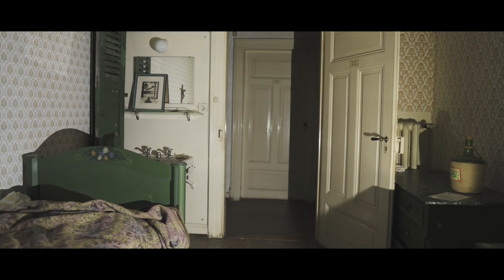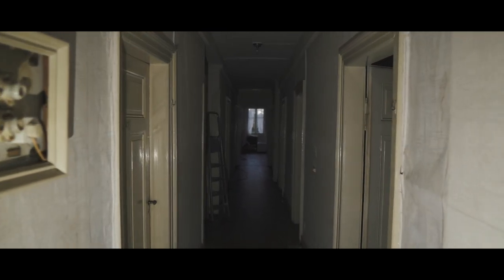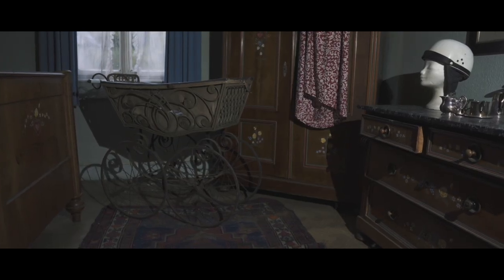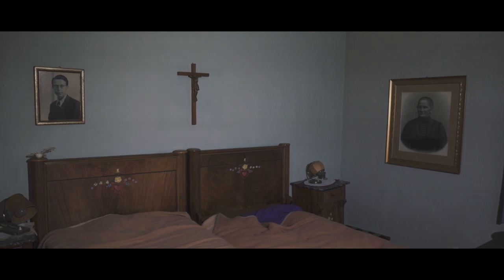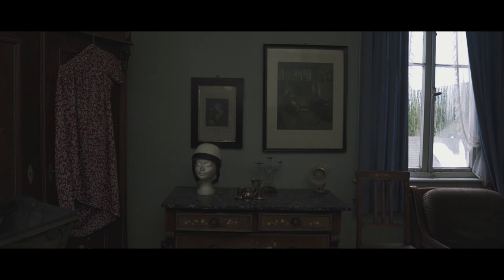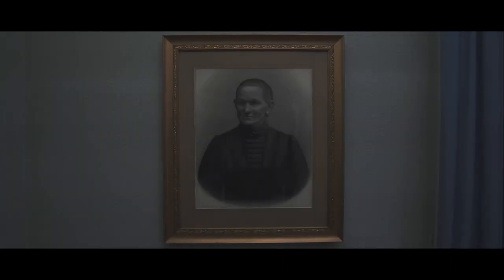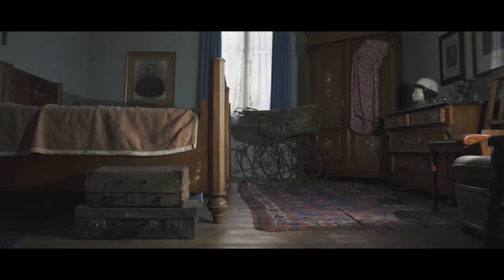This hotel would have been a really nice one in its time. It's still alive, and as you can see, it's doing very well. But it's definitely past its glory days.